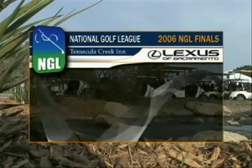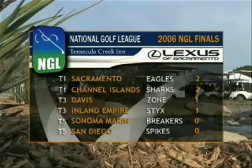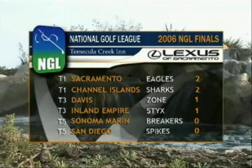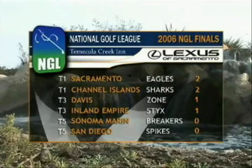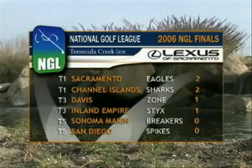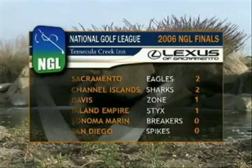Now, the benefit of how they placed in their division is they start off round one ahead of the game today. You have the division leaders, the Sacramento Eagles and the Channel Island Sharks, each receiving 2 points at the start of round one. And in second place, the Davis Zone and the Inland Empire Sticks, they each receive 1 point. But as for the third place finishers, the Sonoma Marin Breakers for the NorCal division and the San Diego Spikes for the SoCal division, they start off the day with no advantage.